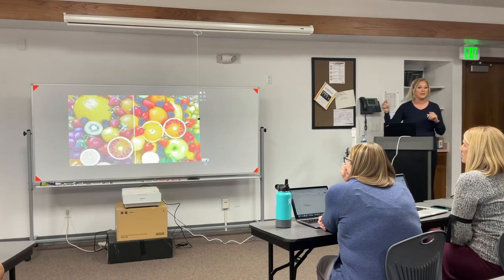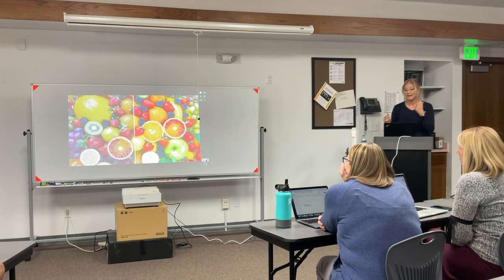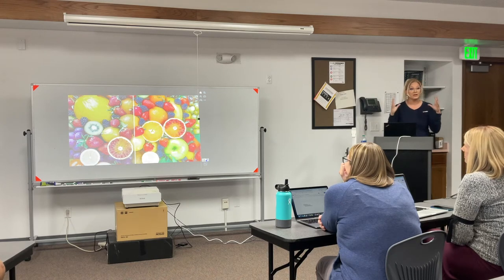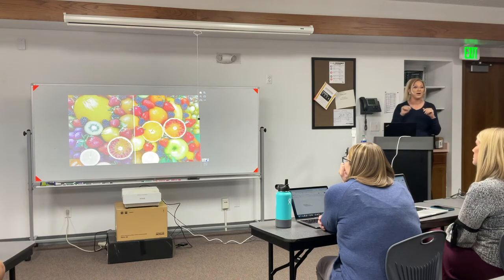So here's a side-by-side with the single-chip DLP image on the right-hand side, and a three-chip LCD projector on the left-hand side. And you can see on the DLP side, the colors are muted. That's because you're only getting one color at a time using a DLP color wheel.